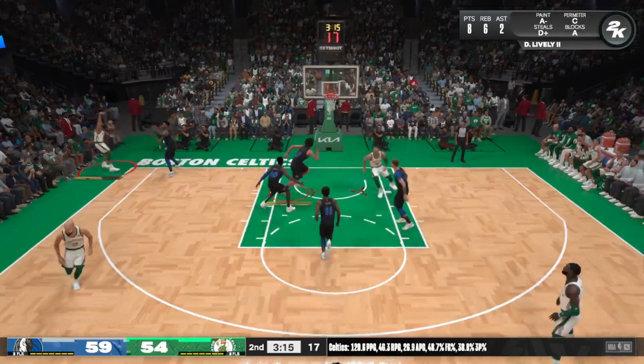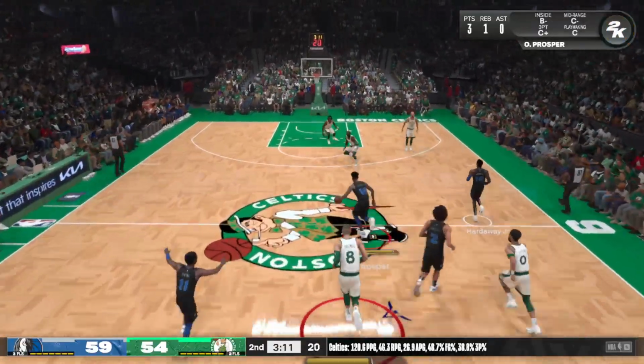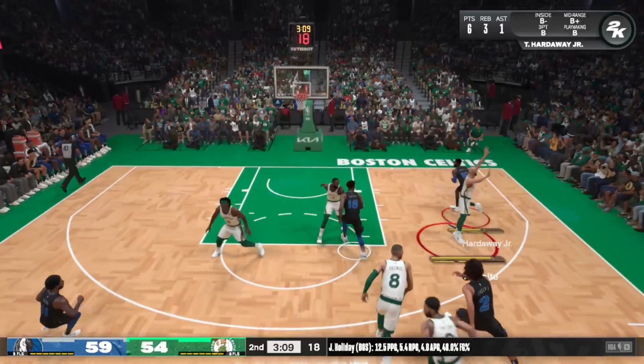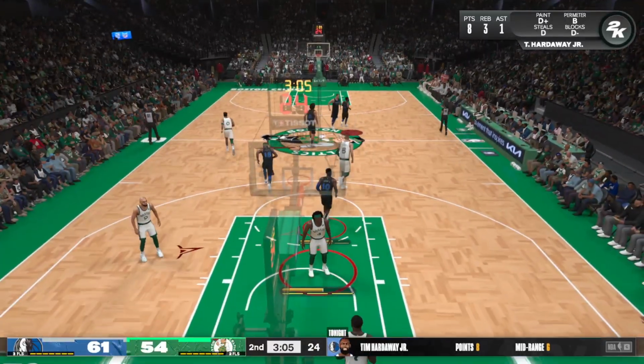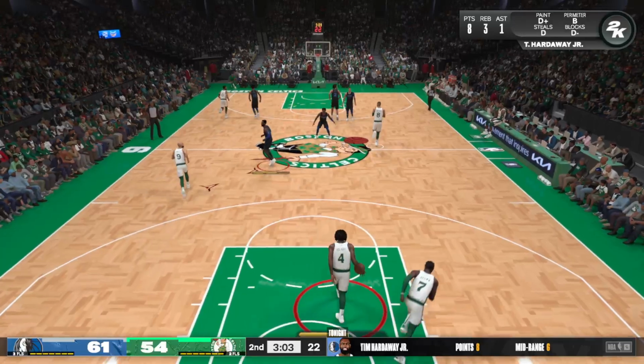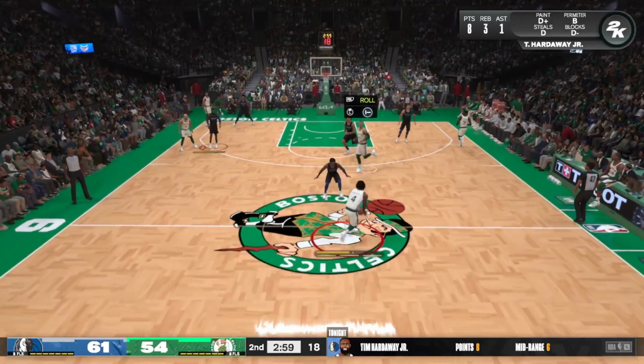Outside Tatum. Off target with his three. And even with good coverage defensively that time, he has confidence to drill the three. Oh, inflicting some punishment with the two-hand flush. They're going for the throat.